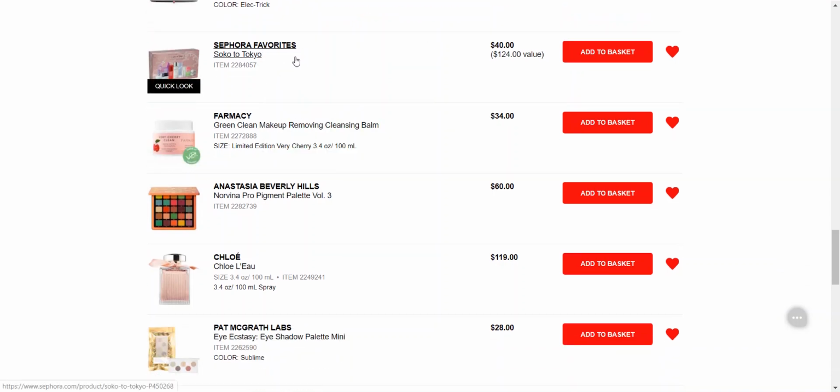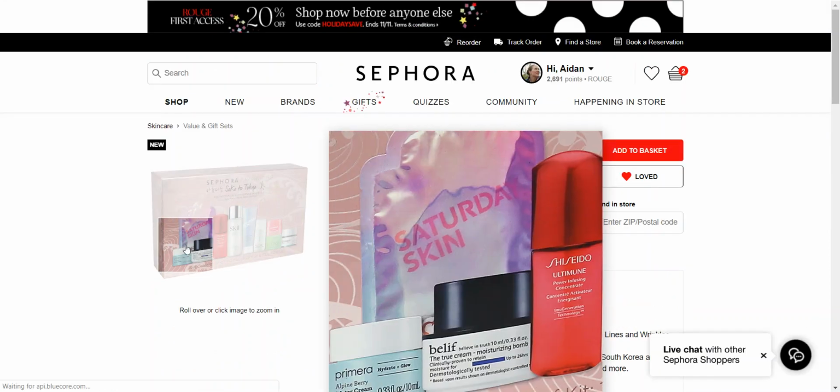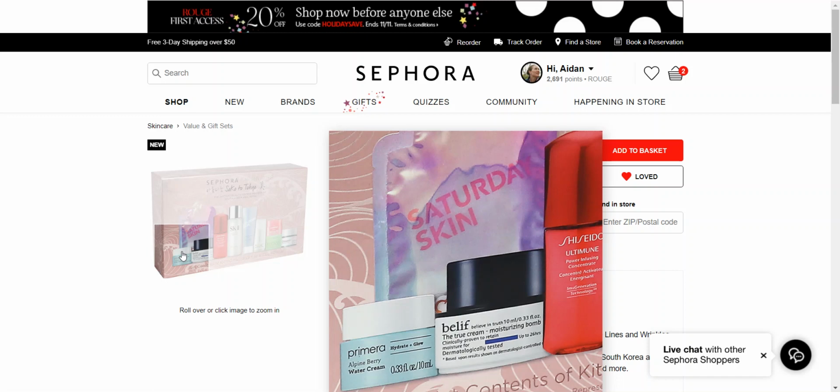Then we have this Soko to Tokyo set. This is one that I want every year, and I usually miss it because I'm not fast enough, but right now I don't have the money to justify it.